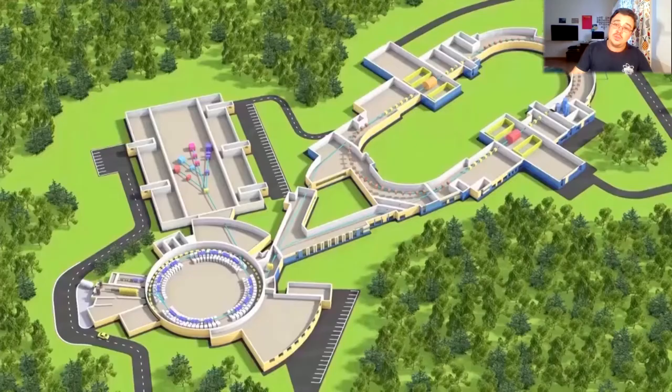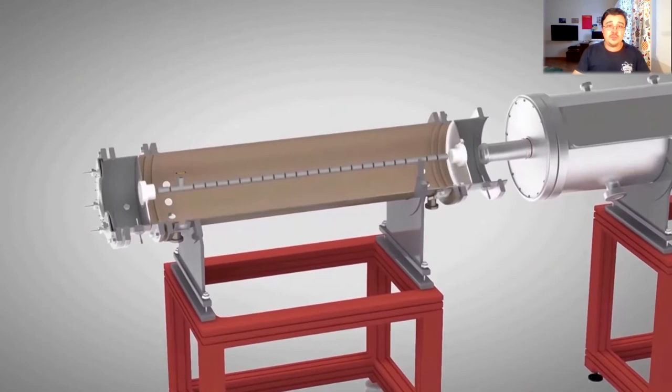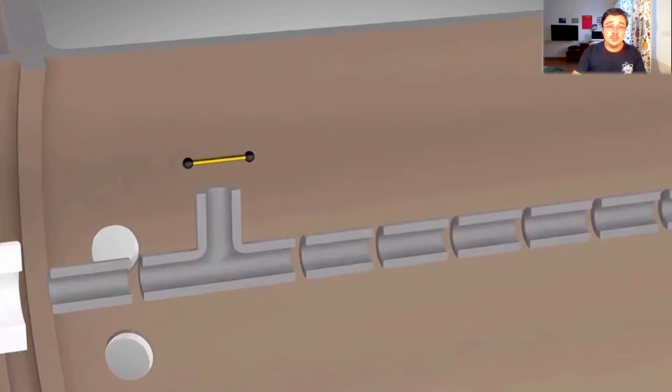This is just a quick run through the collider. I will just quickly try to explain it to you. So this is a source, in which we put a small gold needle.